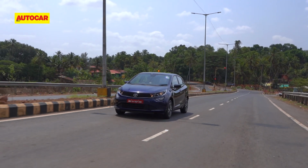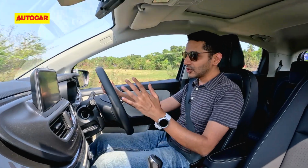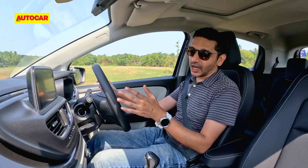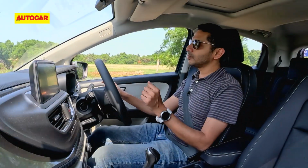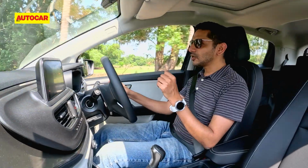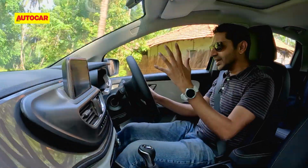With the CNG tanks and all the other ancillaries, it weighs about 150 to 200 kgs more than the regular petrol Altroz, and to compensate for that, they've had to stiffen up the suspension. They tell us it's about 15% more stiff than the petrol Altroz, and that makes it stiffer than even the diesel Altroz. Can you feel that? Yeah, just a little bit.